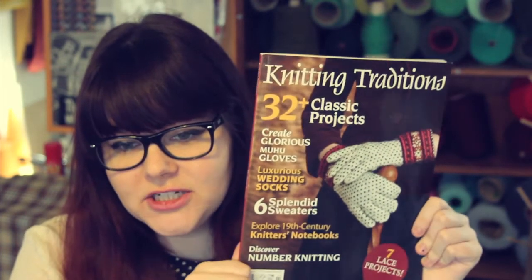I've got 2 other books to show you, kind of on the same thread as the Hand Knit Romance. They're both taken from traditional or old knitting patterns and revamped into modern styles. And that's my favorite kind of knitting pattern, to be honest. This is called Knitting Traditions: 32 Classic Projects.